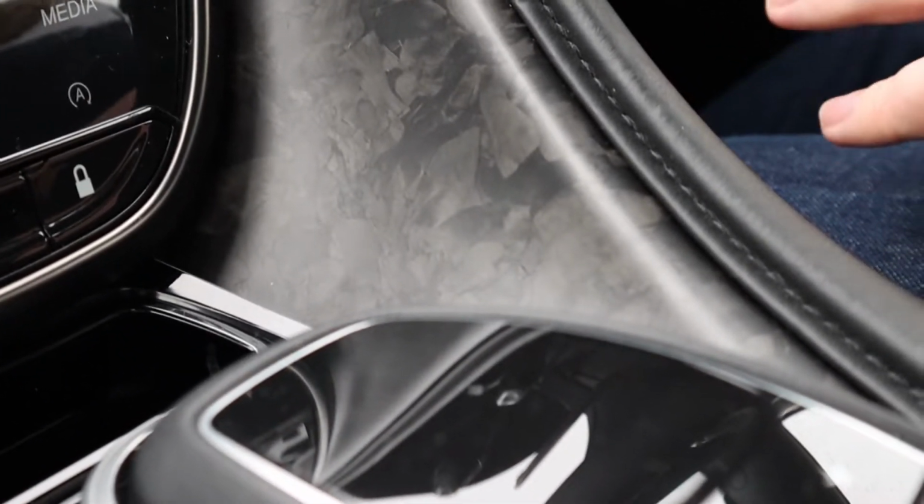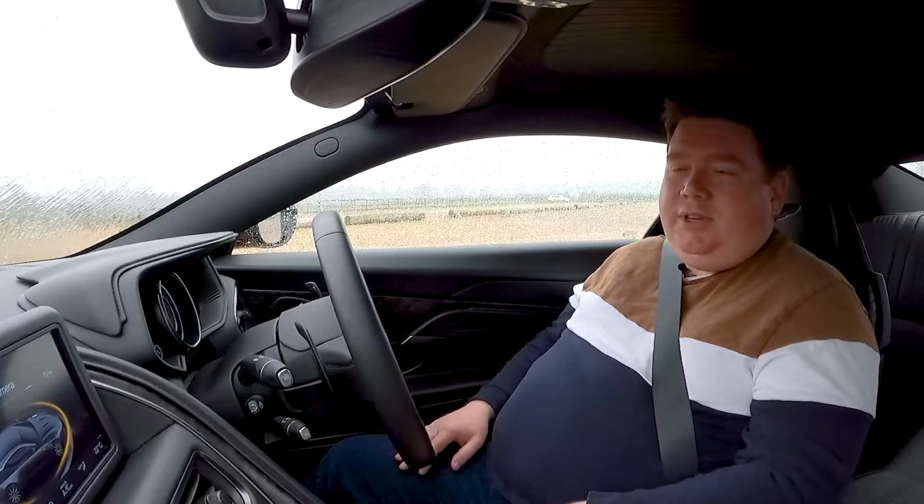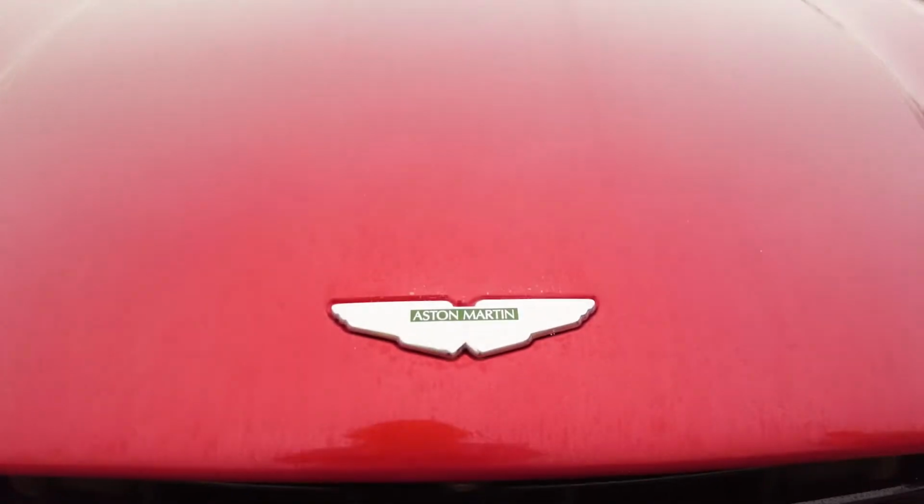The other part worth noting, I previously mentioned the center console screen. The center console screen does not disappear. You cannot turn it off and hide it away, which I think is a real shame. And I think that's one of the key features they should have retained in this new generation of Aston Martin.